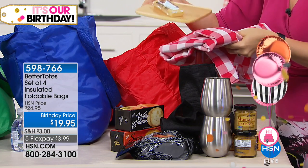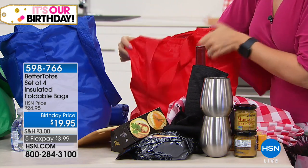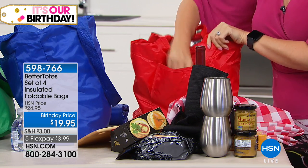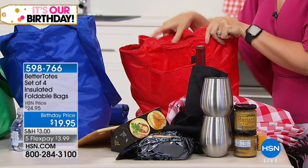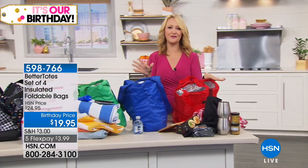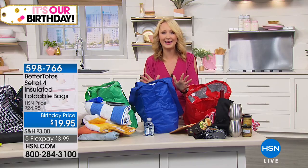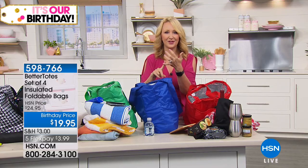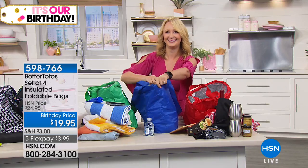Look at the capacity that you're gonna be able to pack into your better totes. Not to mention this big pocket in the front that holds your hand sanitizer, your cheese cutter, and all of your extra materials. Everything that you want to be able to travel with in this gorgeous 4-pack of better totes. It's a better way to travel. It's reusable. It's leak-proof. You're going to love having these bags at the grocery store and for those overnight trips. All right, back to you, Miss Bobby, for some other amazing items here on HSN.